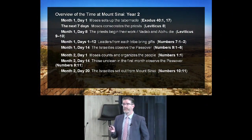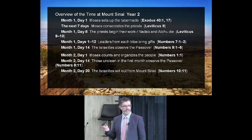What happens the last five months of that first year? Yes, building the tabernacle. They gather all of the materials for the tabernacle and the furnishings and everything that goes in it, and they build it out, so that when we come to the end of the first year, the beginning of year two, at the very end of Exodus chapter 40, Moses finishes the tabernacle. He sets it up, and do you remember what happens when he completes it?